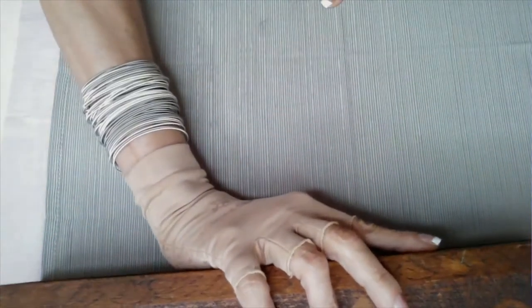I hope y'all are having a wonderful day. Actually, it's beautiful here in Albuquerque, New Mexico. It is very sunny, breezy, very light breeze. It's cool, not too hot here, but no rain yet.